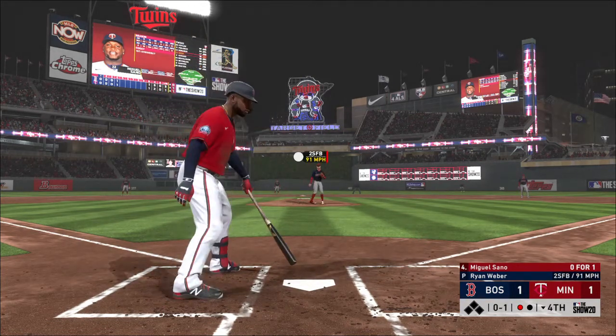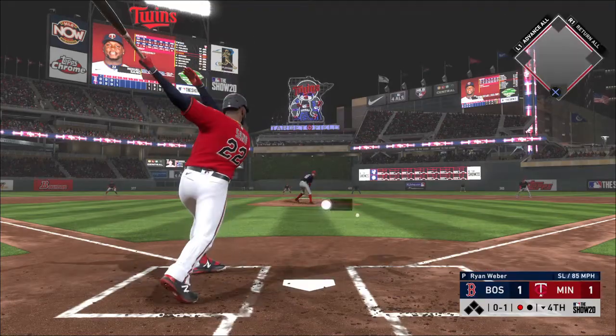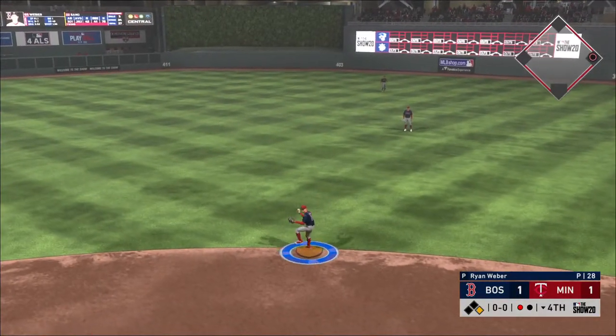Miguel Sano is in with one away now as he swings and misses here at strike one. Not shocked by their aggressive nature at the plate today, but they got to change their MO if they're going to compete in this one. And that's through for a base hit, make him 1-for-2 in this one.